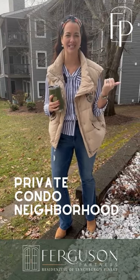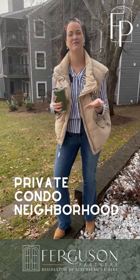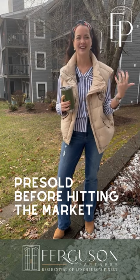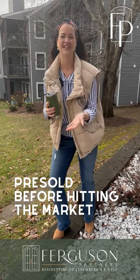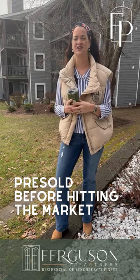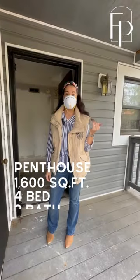There's only about a dozen condos here and we had the opportunity to pre-sell this one before it ever hit the market for our sellers. And we're really excited because one of our investors is the one who's purchasing this. We're closing on it the end of this week and we are just elated to see what she does with this property. So we're here at the penthouse.